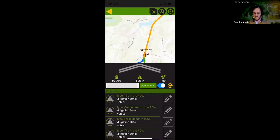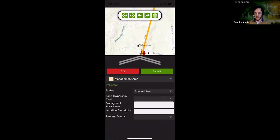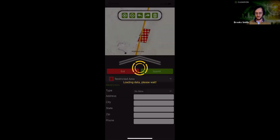We also have the ability to add polygons. So I'll come over to this info tab and I can add, let's add a restricted area. So a lot of the times there'll be restricted areas along the right of way. Maybe there's construction, or maybe there's some kind of hazard or something like that. We can have different types of restrictions. I'm just going to make a no-mow zone for this example.